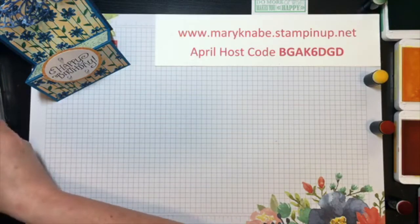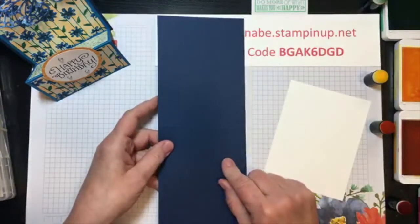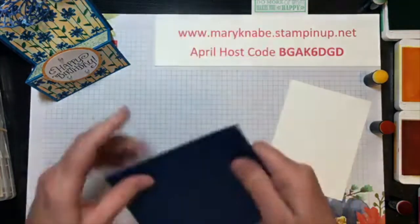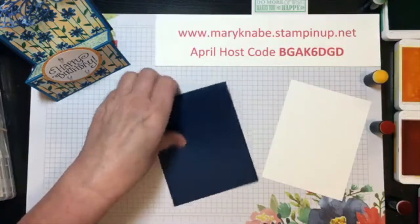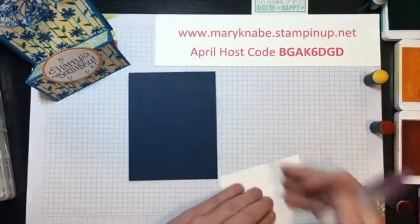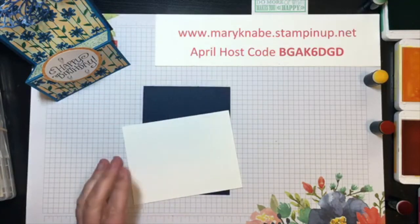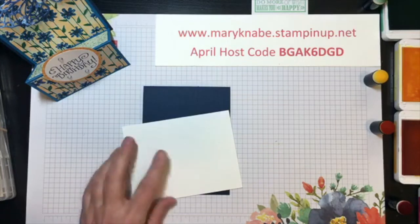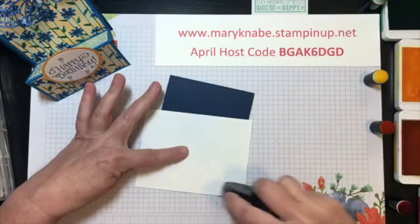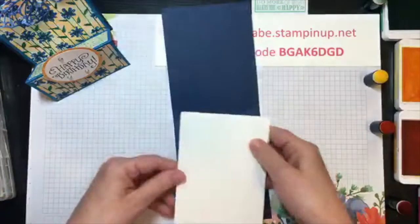All right, so I'm going to start with a standard card base. So I'm using Night of Navy. It measures 4¼ inches by 11 inches. And I scored it at 5½. So it is standard card base size. And again, with that size, you still get two card bases from an 8½ by 11 sheet of cardstock. And I'm going to put this on the inside.